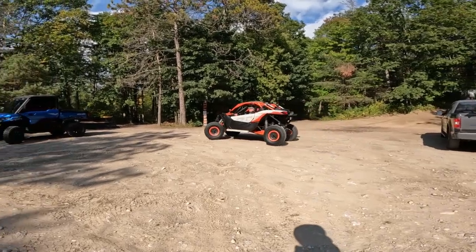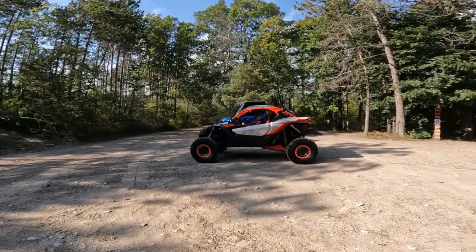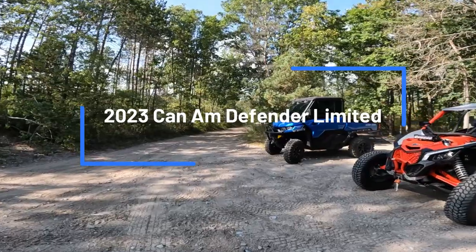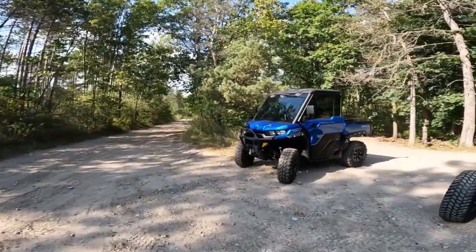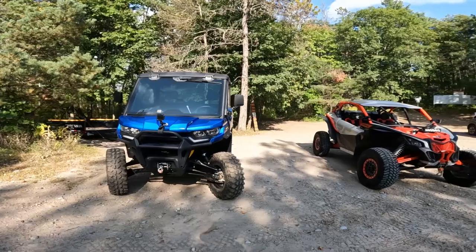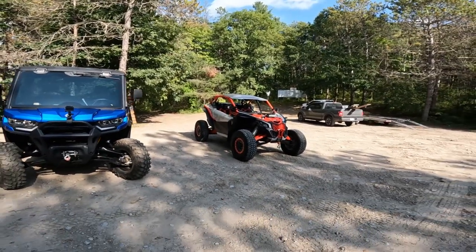Got a beautiful day here. Get some video. That's the new buggy over there. That's a 2023 Can-Am Defender Limited, and this is what we're gonna compare. We're gonna compare these two. So they're completely different riding styles.